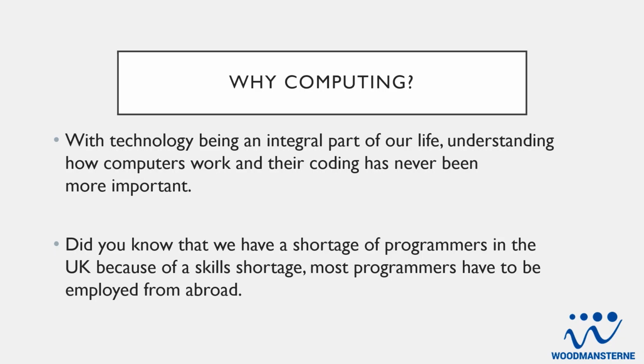Why computing? With technology being an integral part of our life, understanding how computers work and their coding has never been more important. Did you know that we have a shortage of programmers in the UK because of a skills shortage? Most programmers have to be employed from abroad.